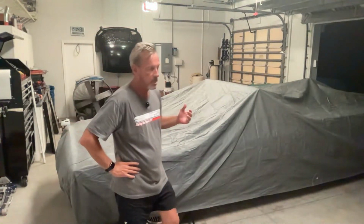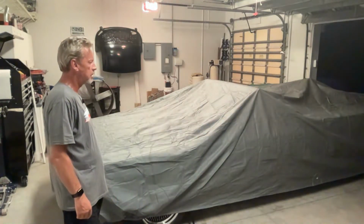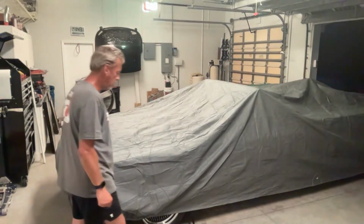It'll also work nice if we go to events and it starts raining. I can put the cover on. I don't have to worry about having a wet rear end on the drive home. So, all good stuff. Very good stuff. I'm pretty content with it.